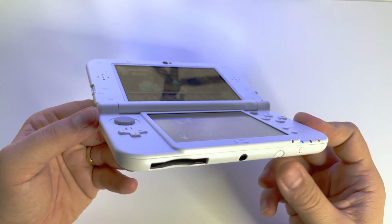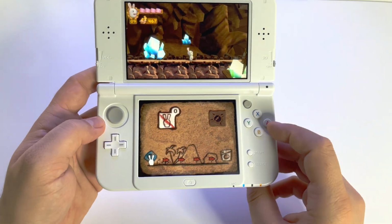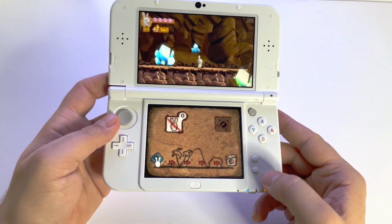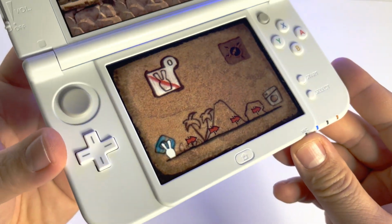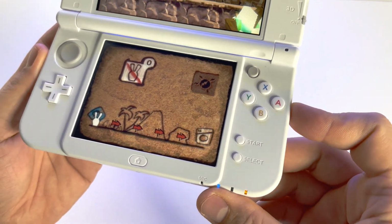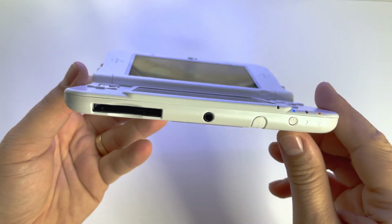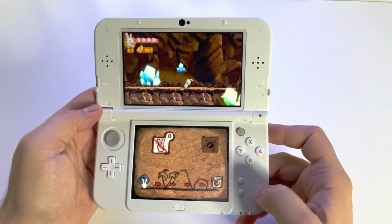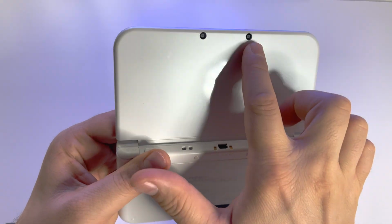You have two screens when you open this console. This is the best feature in my opinion. Next to the 3D screen, you have two screens. Here at the base you have a 4.2 inch screen, and the upper screen has 4.88 inch. So these two huge screens. At the base here you'll have info like maps, you'll have combos, buttons. In games it's a real pleasure to have that secondary screen.